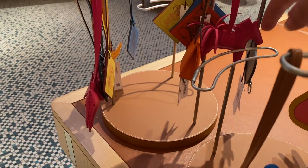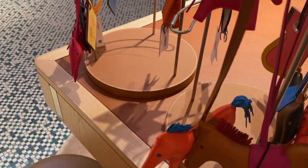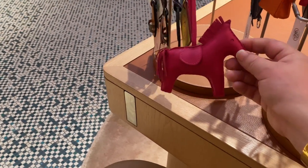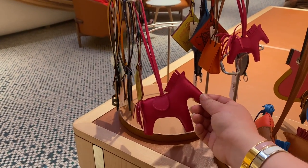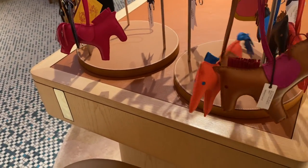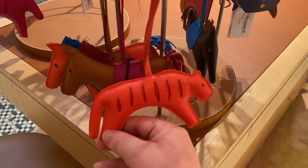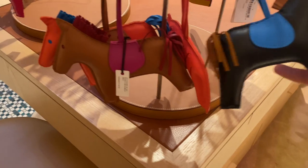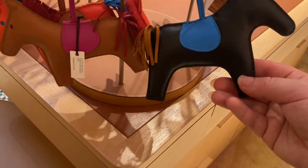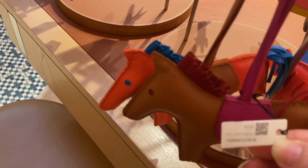Oh, and look what I just saw. They have the little baby mini Rodeo. Okay, so they've got three sizes here. They've got this little baby mini one. They've got the medium one. You guys can see the baby mini. And then they've got the larger one. So cute. But they're apparently very expensive. I don't think I would spend money on them. I know for sure I wouldn't, but to each their own. Let's see how much they are. Does it say? Oh, it does say. So it's 500. Oh, it's blurry.